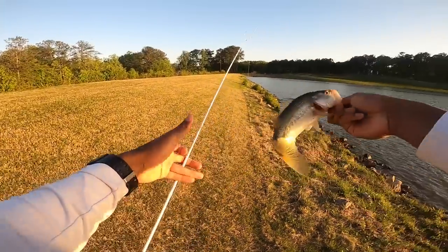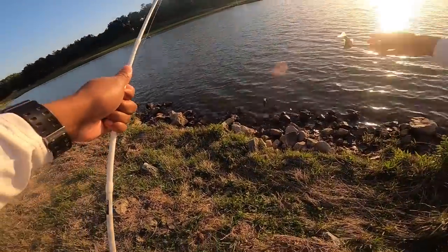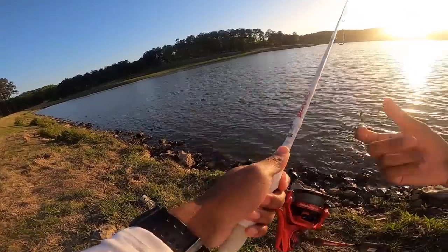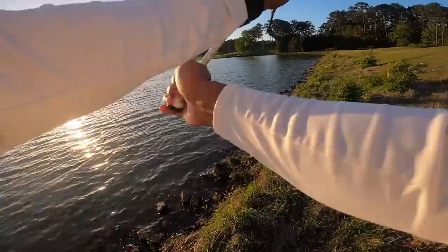Boom, baby, let's go. There's another one. It's fish number 2 off the dam. See it? Man, I'll tell you, there's nothing like catching a fish on a spinning rod. Like, I think spinning rods might be one of my favorite ways to catch a fish.